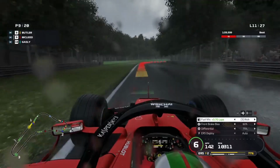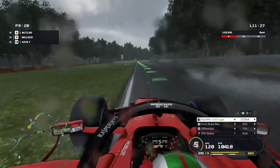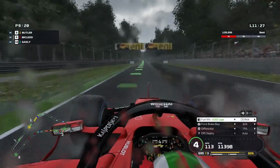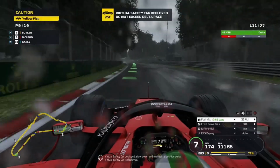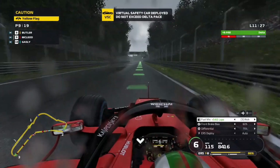We've got yellow flags with Verstappen at the back. Has he lost it again? Or is he, I think he might be retiring this time. I think Verstappen... Yeah, Verstappen is out of the race. And we've got a virtual safety car. Virtual safety car is deployed.